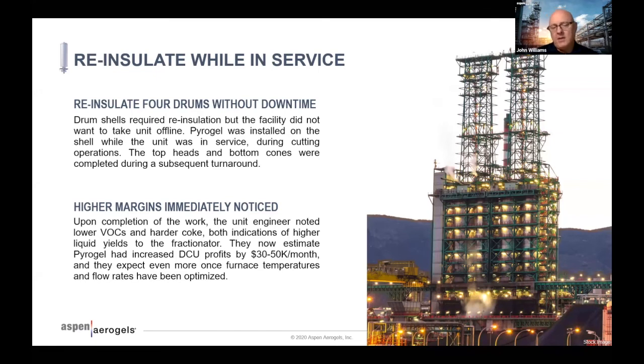Now, this isn't something that you can really do on top heads or bottom cones. The bottom cone is not a particularly safe environment to be working in, and the top heads, the access is difficult. But on the drum body itself, on the shell, doing live insulation is perfectly viable. We've done it here at a facility on the US Gulf Coast. We've also done one in Venezuela the same way.